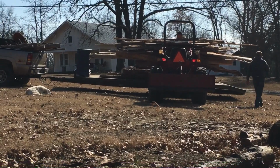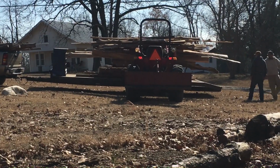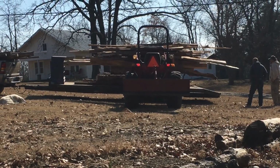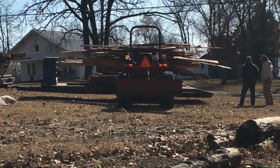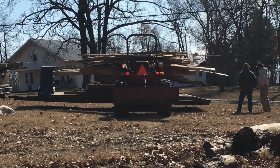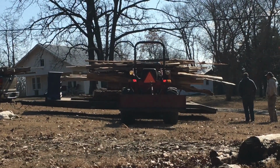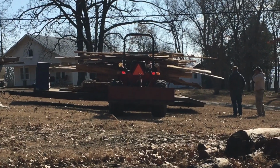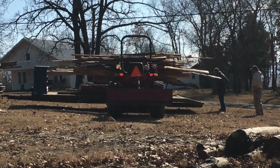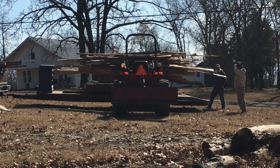Alright, so we made it up to my dad's. We are actually getting the cedar sides off of the boards that he went through his sawmill. Sorry, it's cold, windy, and I can't think. Kevin is loading these up. These are just the side cuttings, the outside cuttings of the cedar trees, and we will be using these for our birthing stalls. You know, it's free lumber, and I think that it will work great.